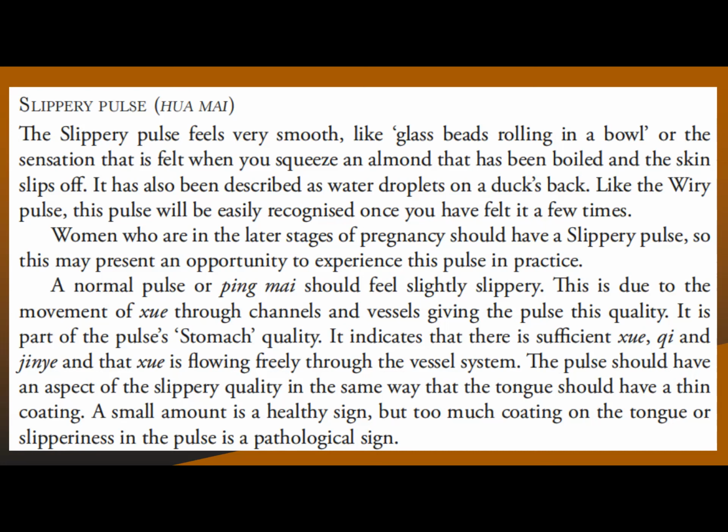A normal pulse, or pingmai, should feel slightly slippery. This is due to the movement of blood through channels and vessels. It is part of the pulse's stomach quality. It indicates that there is sufficient blood, qi, and xinye, or body fluids, and that blood is flowing freely through the vessel system. The pulse should have an aspect of the slippery quality in the same way that the tongue should have a thin coating.